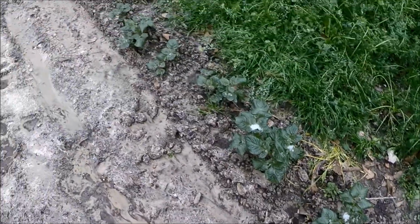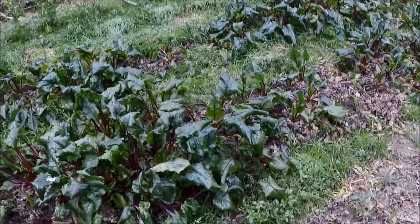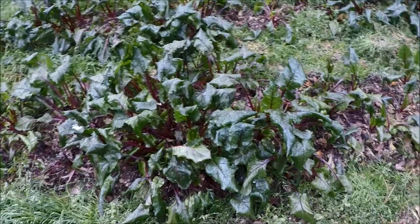Potatoes, I don't think they made it. Carrots are all down. Who knows what's going to make it. Beets look like they're doing not too bad. I mean, I don't know. We'll see what happens.